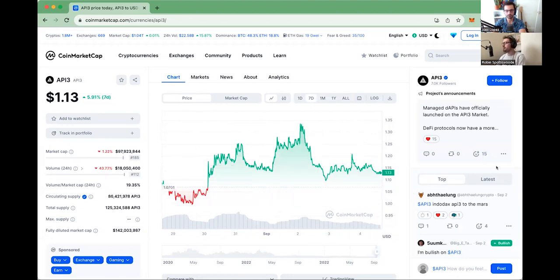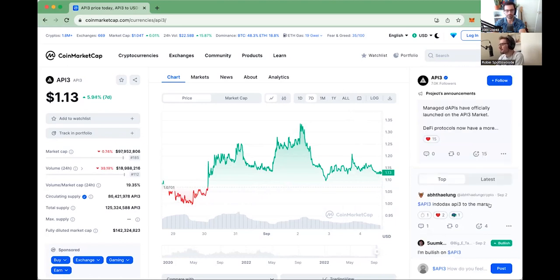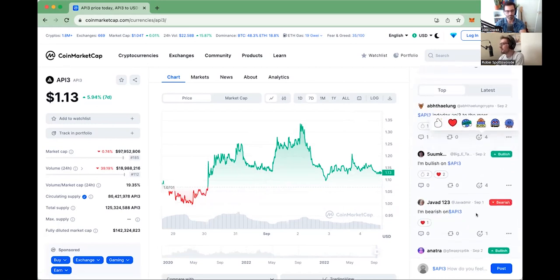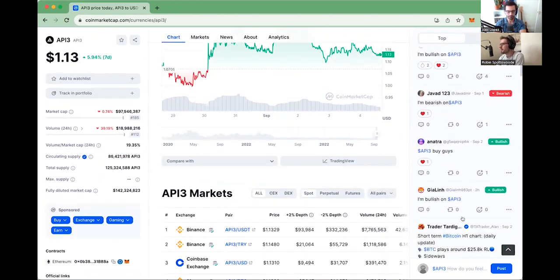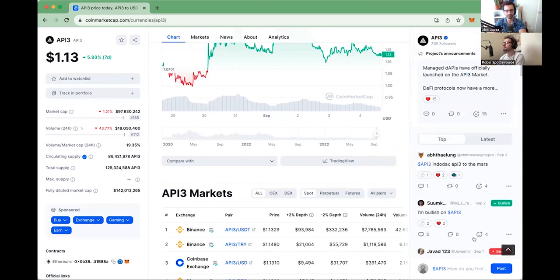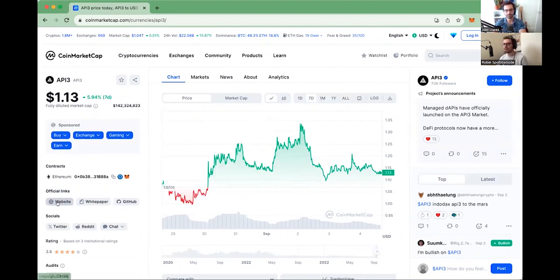One thing that I have been doing lately is looking at just the comments on CoinMarketCap, because sometimes that gives some indication into what's happening on the project. Maybe, I mean, these comments are not helpful. I'm bullish on API3, but sometimes they reference the things that are happening in the market. Nothing immediately useful though for this one. And so the next thing I will do is look at the website.